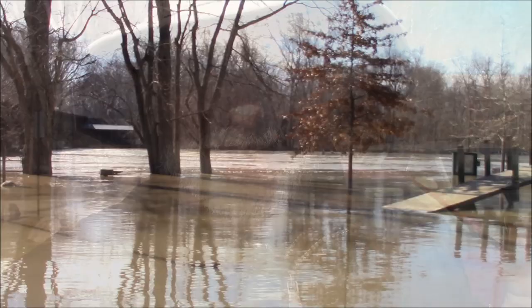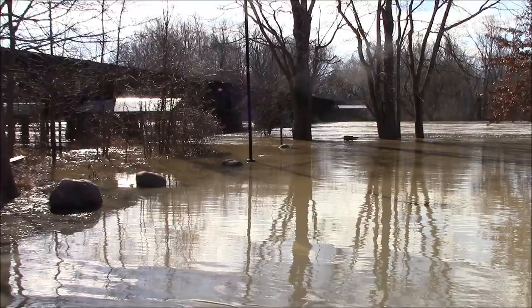Take a look over here, just beyond the trees, used to be where the edge of the bank of the river was. We are submerged underwater, rapid river water.